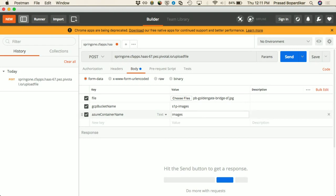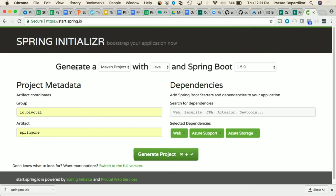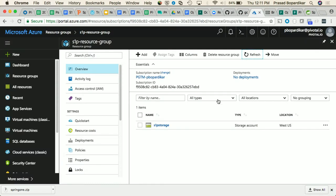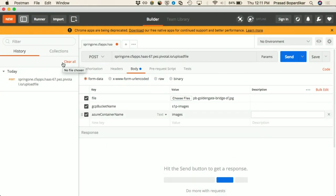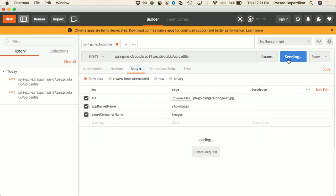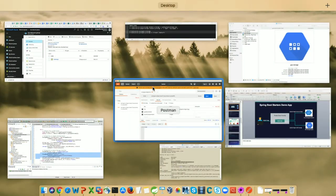The one thing that I forgot to show earlier, and I'll do that quickly before I actually run this app, is earlier right at the beginning when I spun up those services in Azure. So, I think I did show this. So this, yep, the bucket and the storage container that was created. So let's go back here to Postman, and I'm going to go ahead and hit send, and let's see what happens. And I get a true back, which means it worked in first shot.